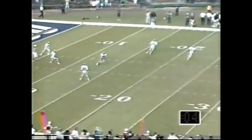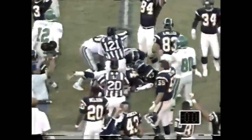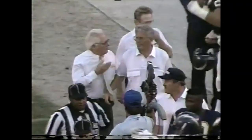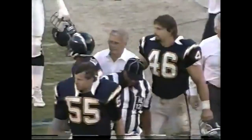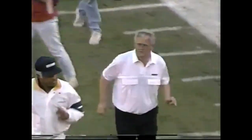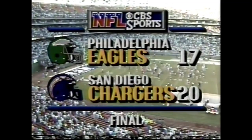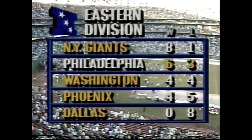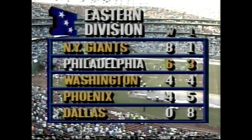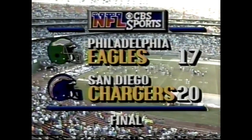Barr squibs it. This is Byers. Picked up by Cunningham. Falls on the ground. Chargers get it. It's over. San Diego wins it 20-17. And now the Philadelphia Eagles slip another game back in back of the New York Giants as the Giants move to 8-1 and the Eagles to 6-3. So now it's 8 straight years that Philadelphia has lost the 9th game of the season.